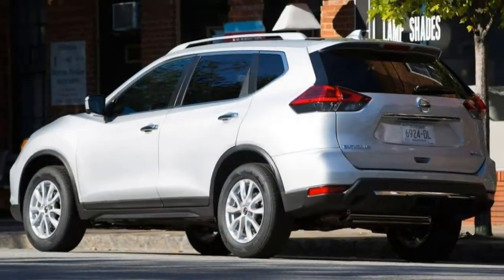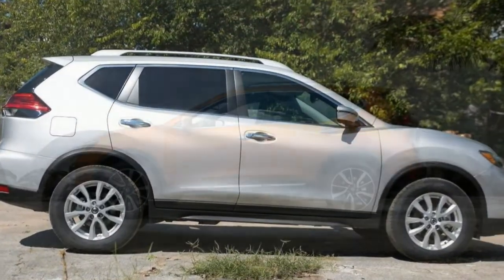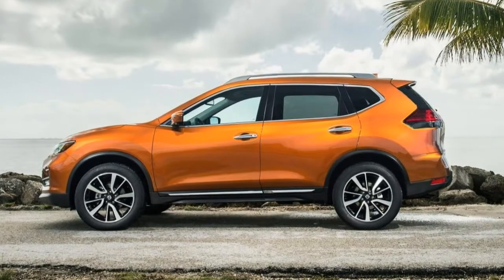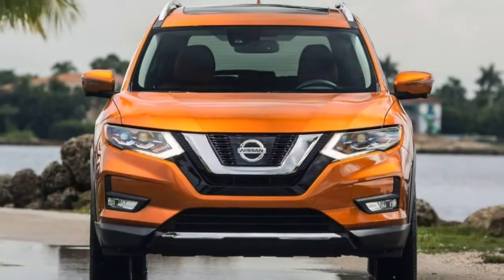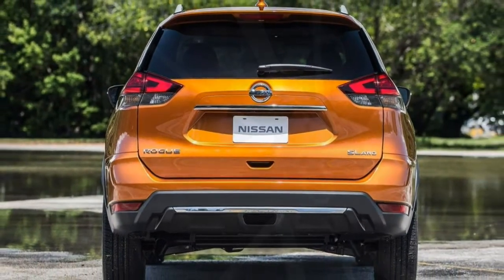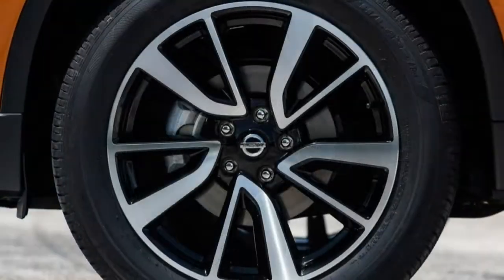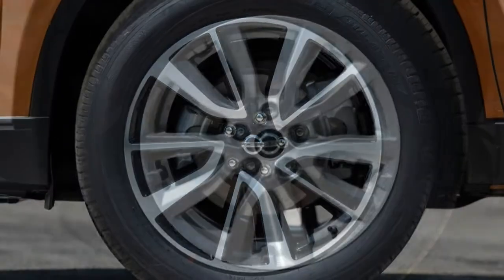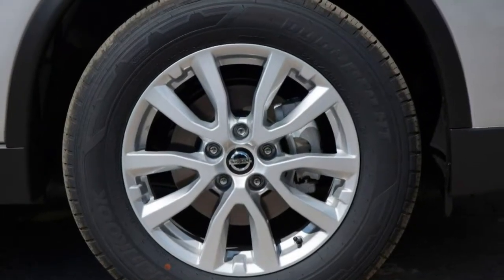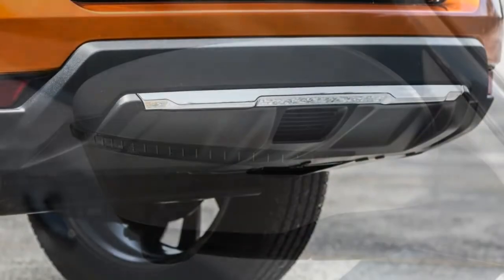Roominess. You won't feel confined in the Rogue, whether in the front or back. The rear seats offer 9 inches of fore and aft adjustment, and both rows offer a good sense of space. Visibility. Although the windshield pillars are narrow enough, the other pillars are on the thick side, obstructing rear quarter visibility in some situations. A rear view camera is standard on all trim levels, and it's needed.